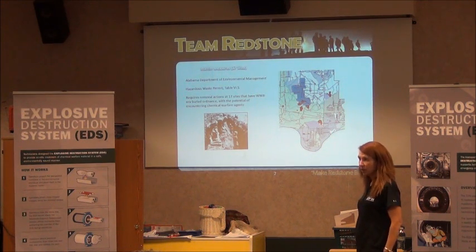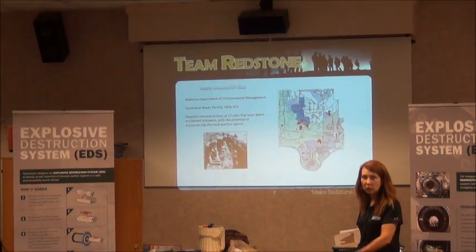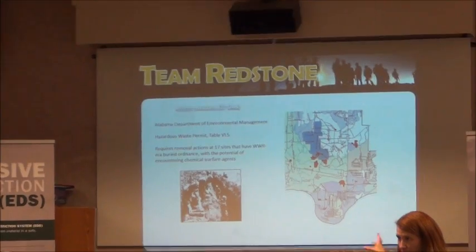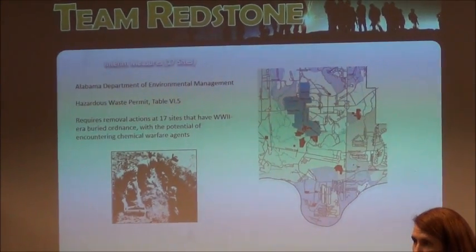This is where I'm going to let Jason take over. So here is the requirement from the permit, in table 6.5, where we've been required by the state to address these 17 areas where we have the potential to find varied ordinance, and varied ordinance maybe even implemented.